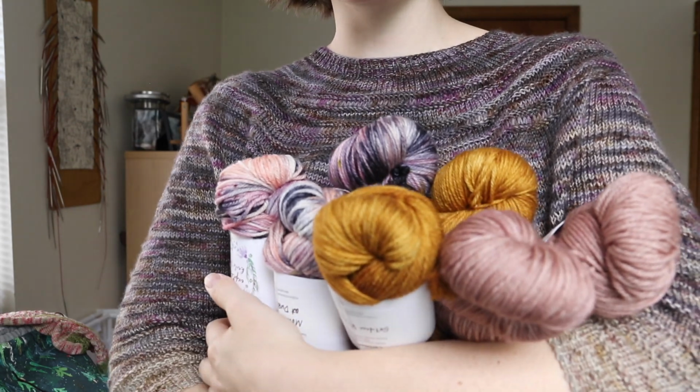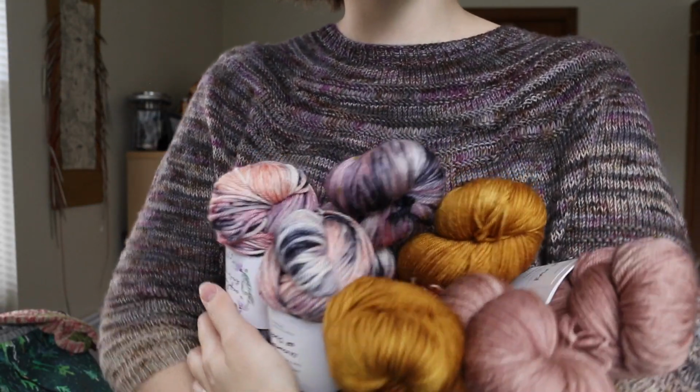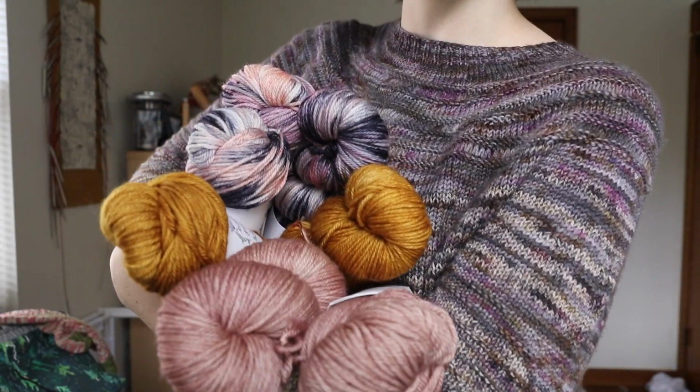Allie of Explorer Knits and Fibers was so generous and kind to send me yarn for a worsted weight Lofoten, which is a worsted weight version of what I'm wearing here. So that will be out in December, and she will have kits. I've swatched, but I wanted to show you the yarn, which I think is so pretty. These are totally my colors, and I'm really excited to see how they knit up.